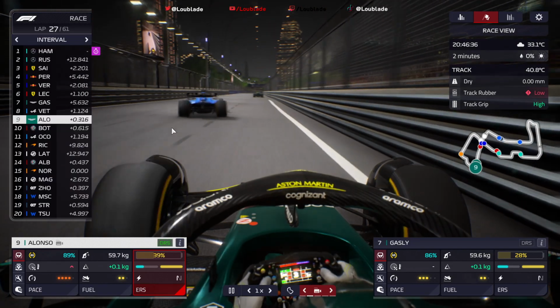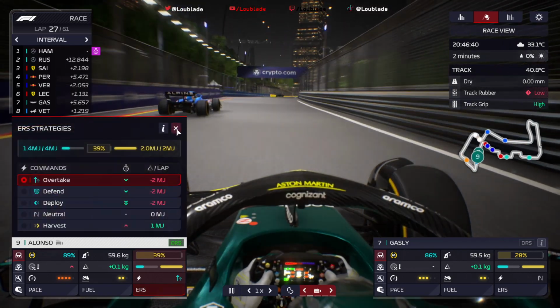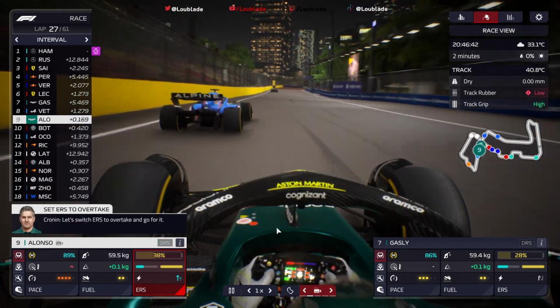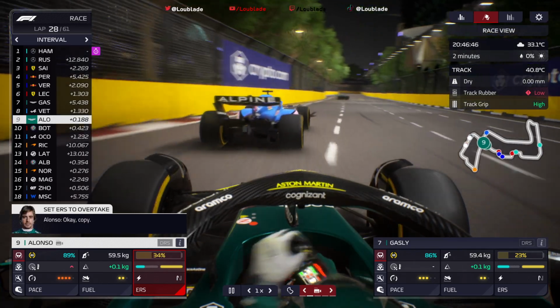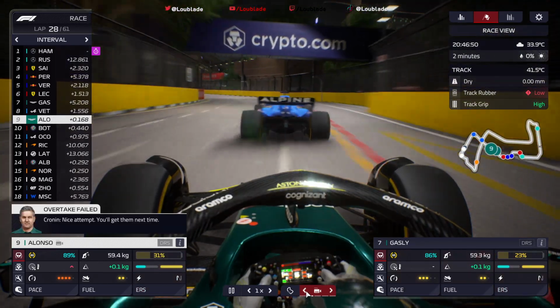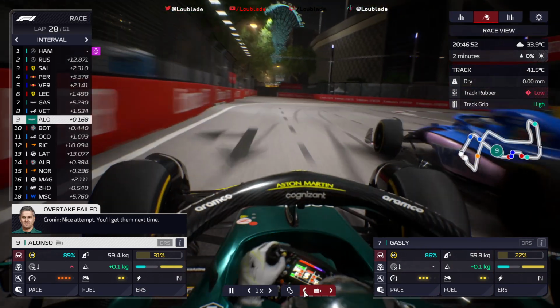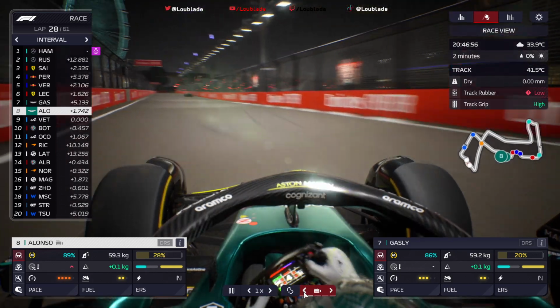So now it's all on Fernando Alonso to see if he can get past Sebastian Vettel. In fact, he might do it here. He can't. Sebastian Vettel is just putting that car in all the right positions. It is so frustrating. I've sat here for the last 3 or 4 laps trying to watch him, but Fernando Alonso's thinking, I've had enough of this. I'm not doing this anymore.